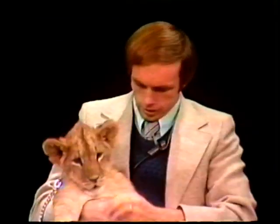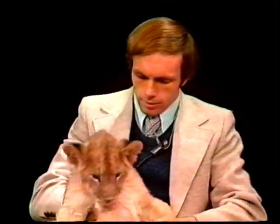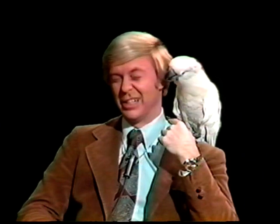Larry is the director of zoology at King's Dominion Lion Country Safari. This fellow back here is a cockatoo. His name is Suki. No, that's a lion cub. This is Tiki, right, Larry? Yes, this is right. That's Tiki. We're going to talk some today about what they're doing up at Lion Country Safari in the wintertime.